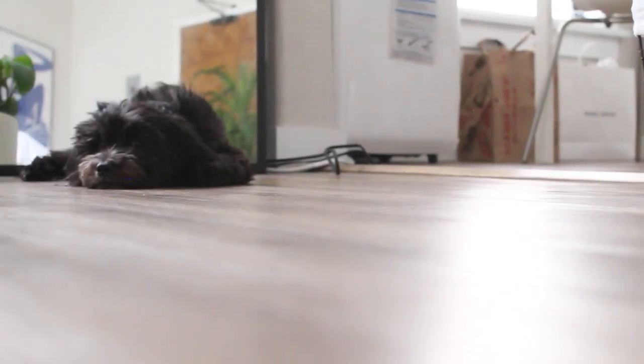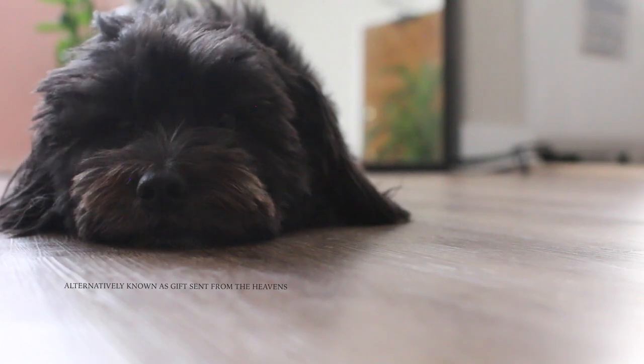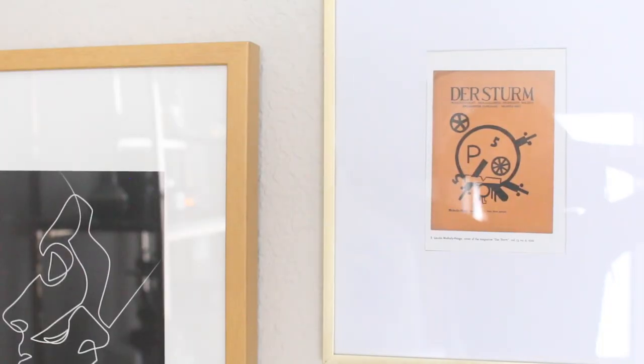my trash can. Made of plastic. My wings are made of plastic. Oh, my wings are made of plastic. My wings are made of plastic. My wings are made of plastic. My wings are made of plastic. Oh, my wings are made.